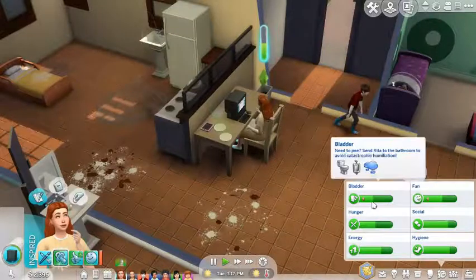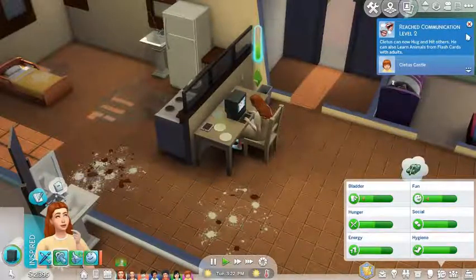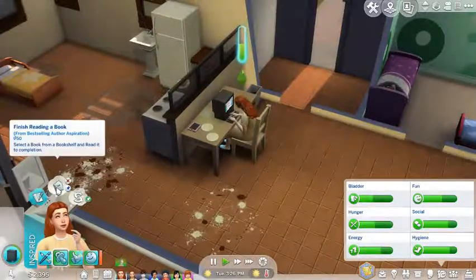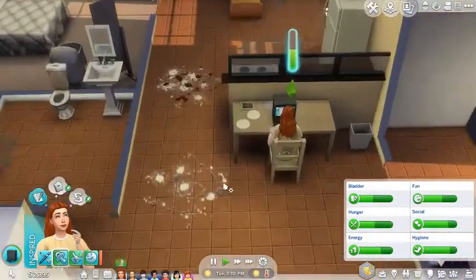And I am so not used to the bladder going down at a regular rate. Okay, Rita wants to donate. Well, we don't really have any money. Okay, what else do you want to do? Buy a toy box. You know what? That's actually not a bad idea. And finish reading a book. Okay, I think we could do that for her fun. Instead of going on the computer or whatever, she can read a book.